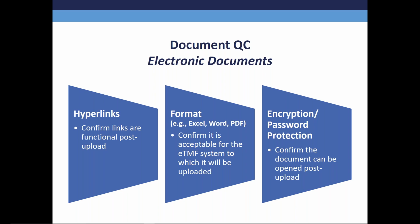The next piece is to make sure that the format of your documents is compatible with whatever eTMF platform you're using. So make sure that your platform can accept native file formats if you're submitting a document as an Excel file or a Word document. Then the last piece is to be wary of encrypted or password protected documents, because oftentimes you'll find when you upload those to an eTMF platform that you won't be able to open or view them. So you want to make sure that your documents are not encrypted or that they are unlocked if they are password protected when you submit them to the TMF.